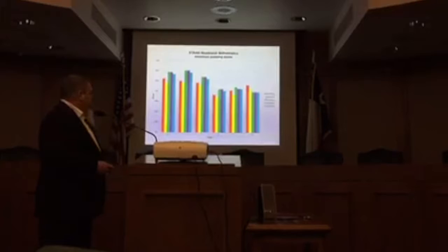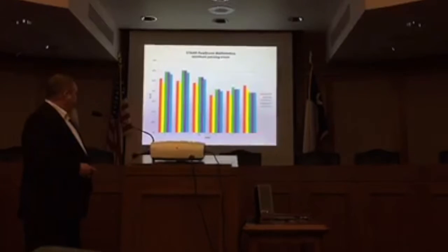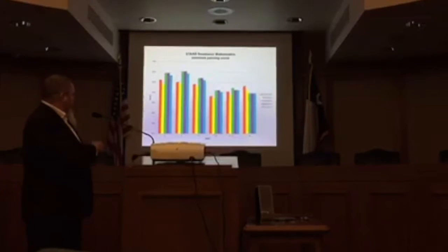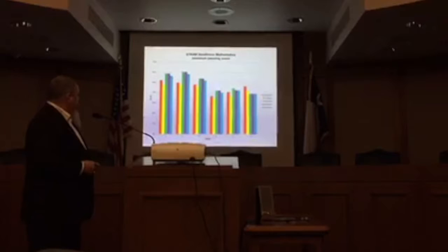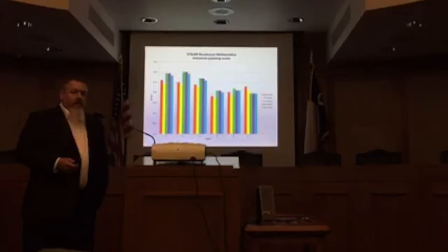Here are the trends of passing scores from 2011 through 2016. The first column is grade 3, 4, 5, 6, 7, and 8. The first column is 2016. So you can see that the test scores for grades 3 through 6, well, actually 3 through 7, are lower than they've been in previous years.